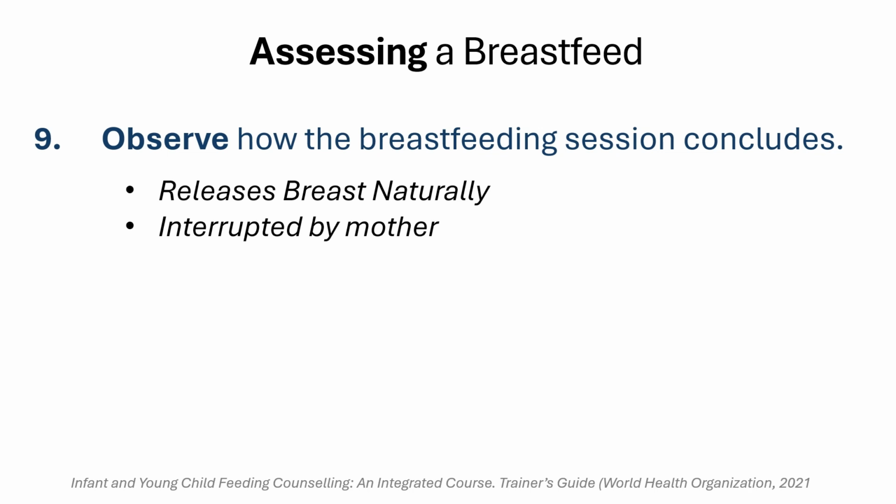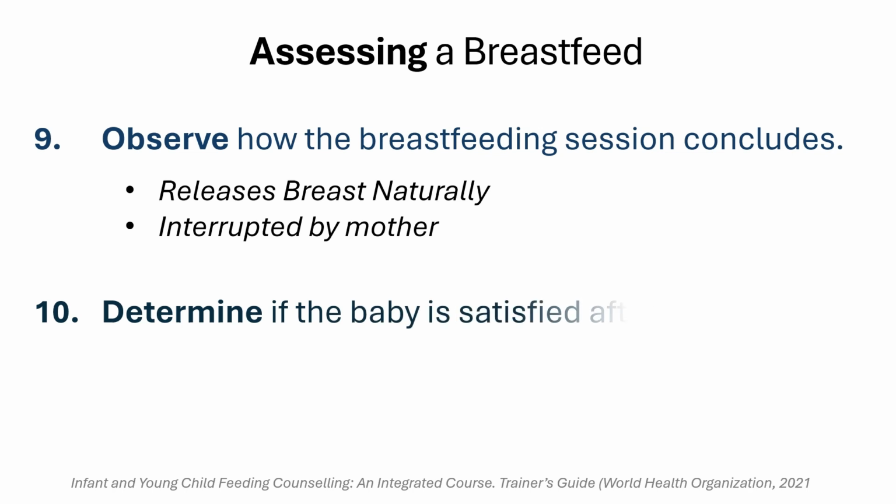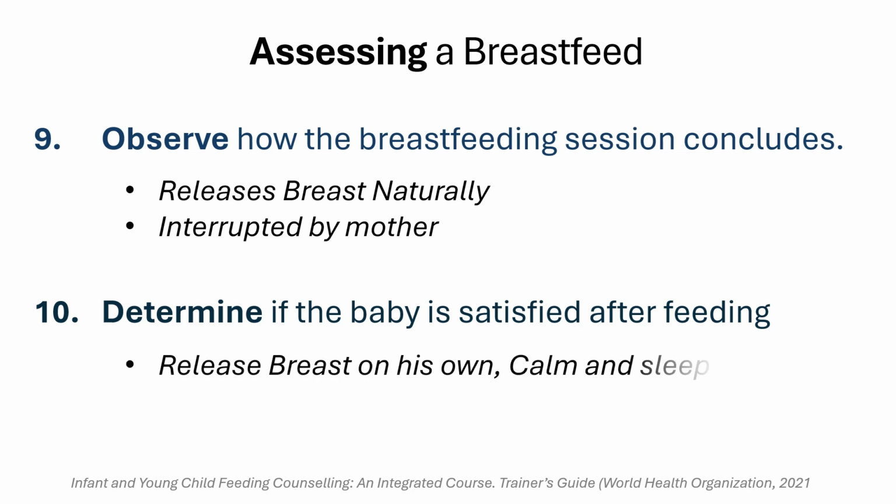However, if the baby is taken off the breast too soon, he might miss out on the hind milk, which is rich in fat and essential for growth. As a result, the baby may not be fully satisfied and could want to feed again soon. To determine if the baby is content after feeding, observe how long the feeding lasts and how the baby behaves afterward. A baby who is satisfied will usually release the breast on his own and appear calm and sleepy.